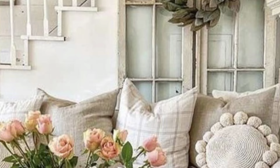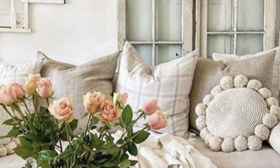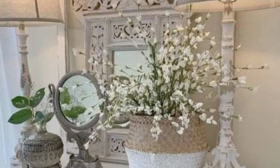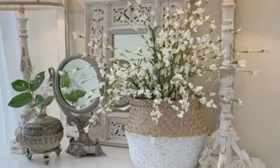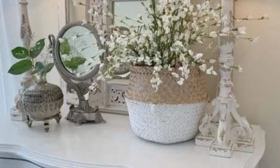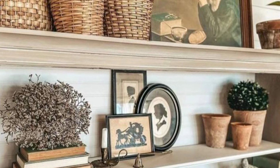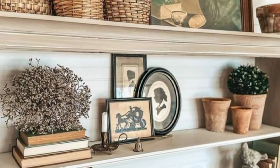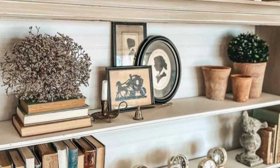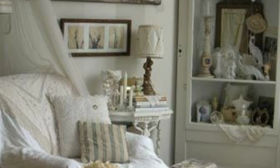Accessorize your coffee table thoughtfully. Think vintage trays, a collection of old books, or a simple floral arrangement in a ceramic vase. Each element should feel curated and meaningful, helping you create a space that's not just beautiful but full of character.